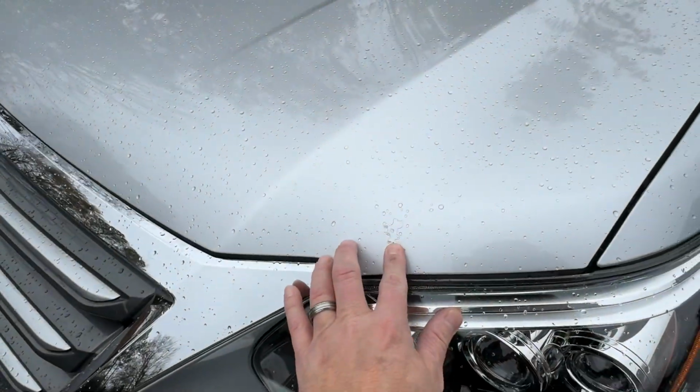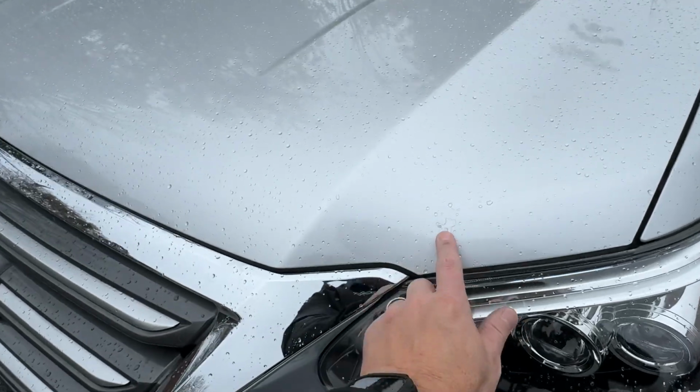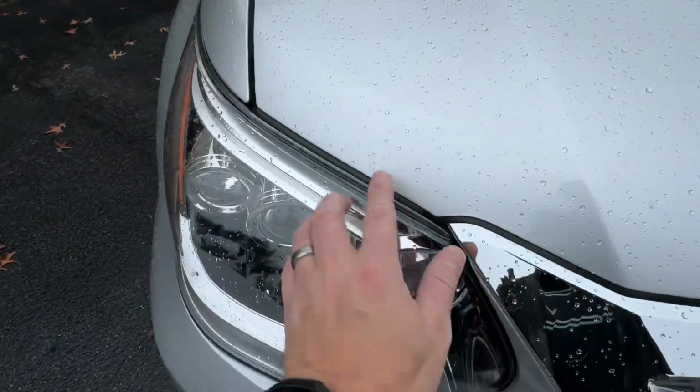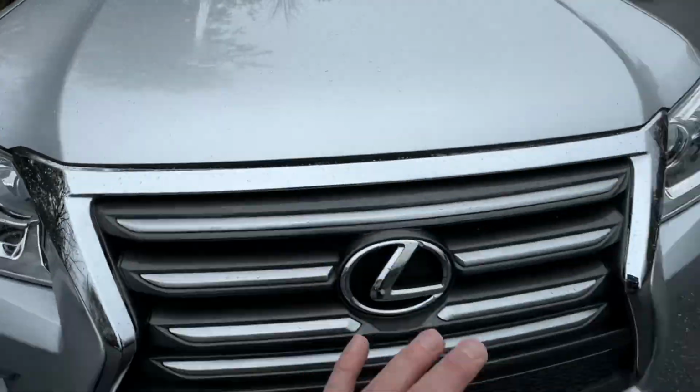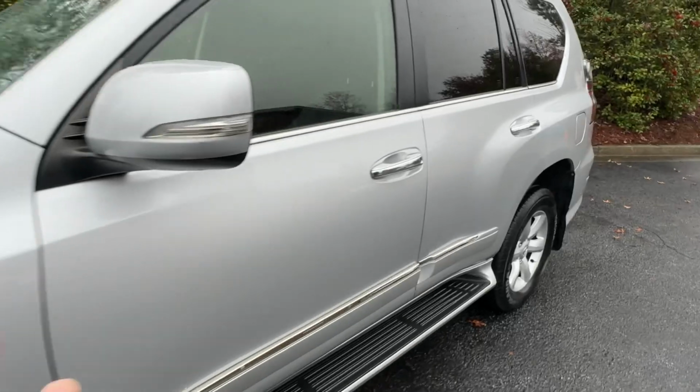There is a couple spots. I imagine when this was new, they did that dealer installed paint protection film on the front. And when they removed it, they pulled a little clear coat here and right here. But outside of that, there is no rock chips, no scrapes, no scratches, no nothing.